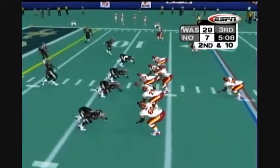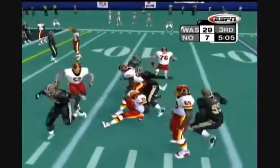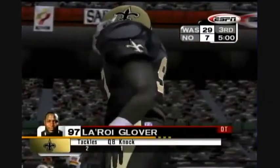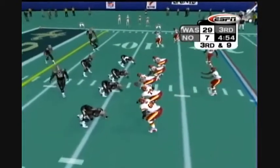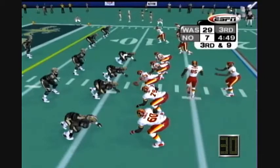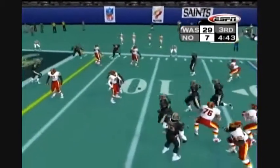4-3 defense for New Orleans. They're going to run it. Looks for a gap. Tackled by Glover. Third down and 9 for the first. The D sets up against the pass. The Redskins send a man in motion. The quarterback looks to pass.